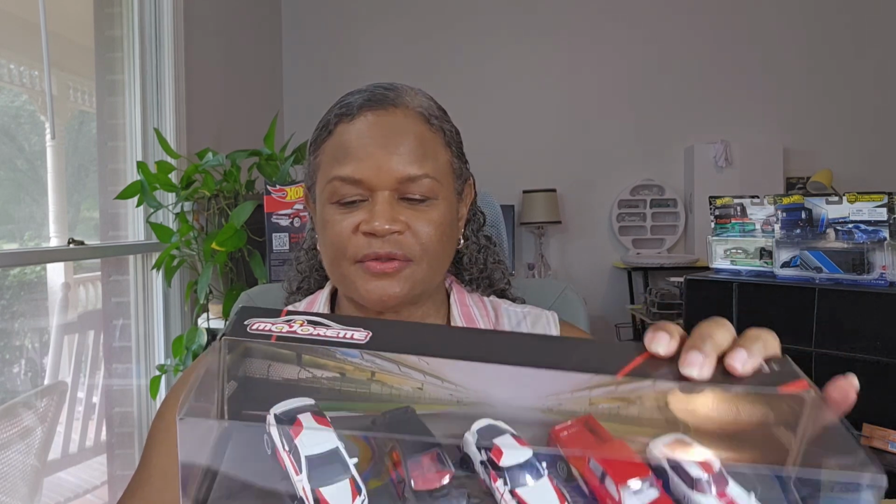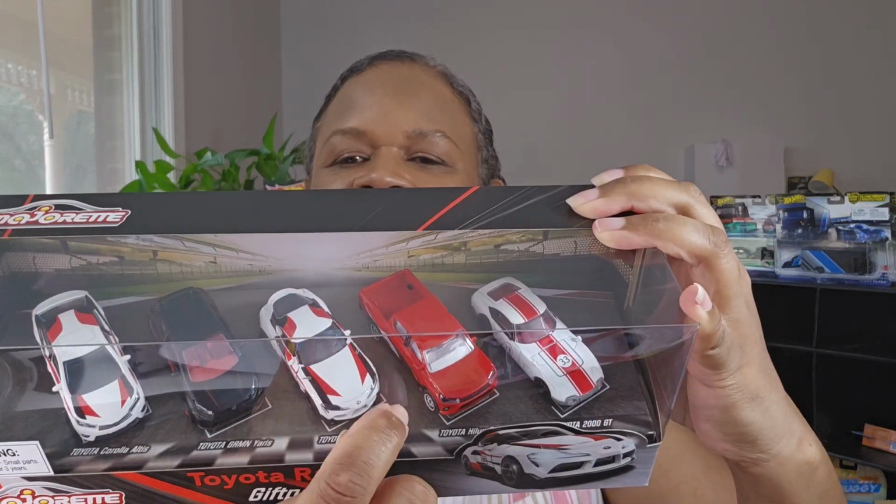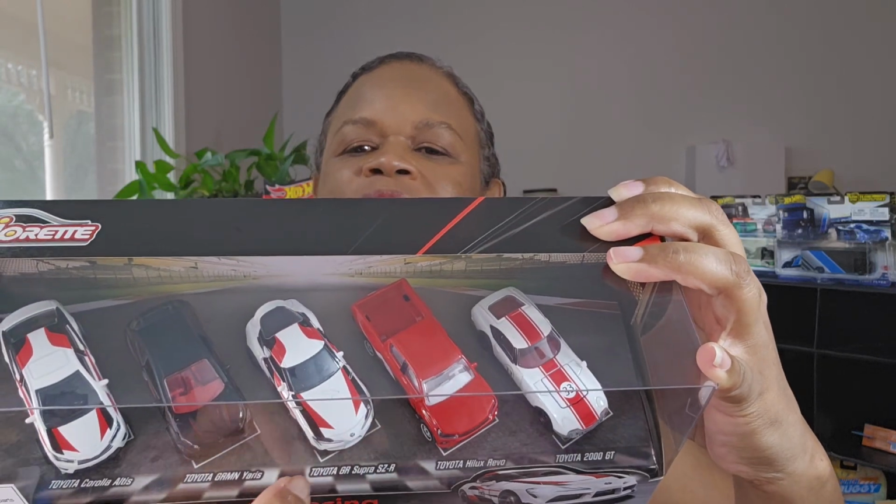I mean, we know that's the 2000. Why does it not have a thing? Usually these have it down here, and I always miss that. So we've got the Toyota Corolla Altis. I've never heard of it, but it's sharp looking. Look at the livery on it, sharp looking.